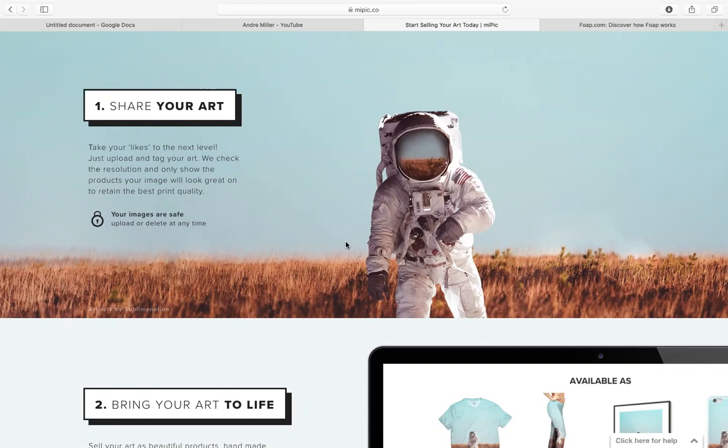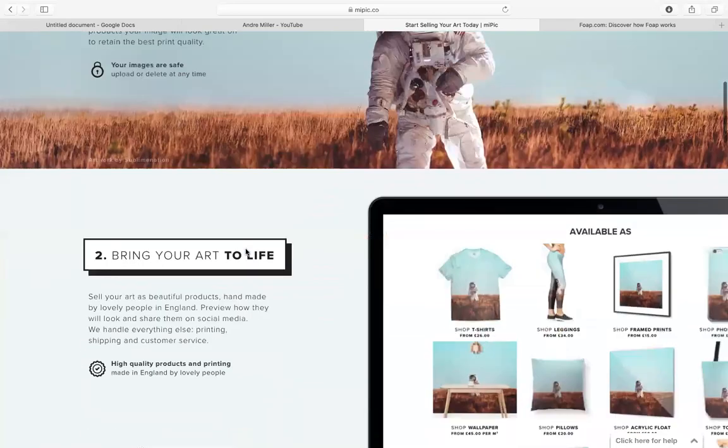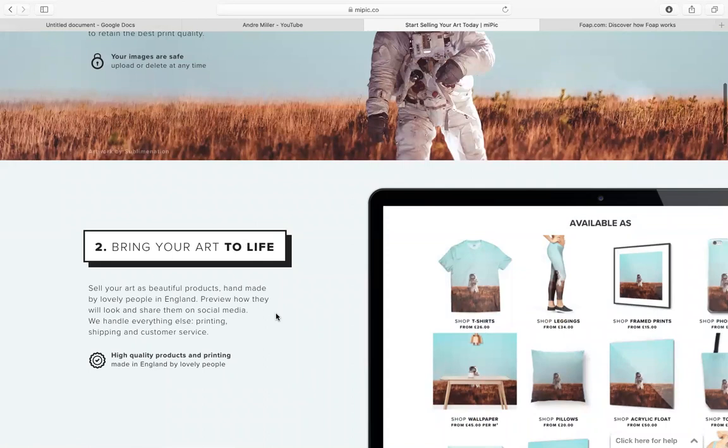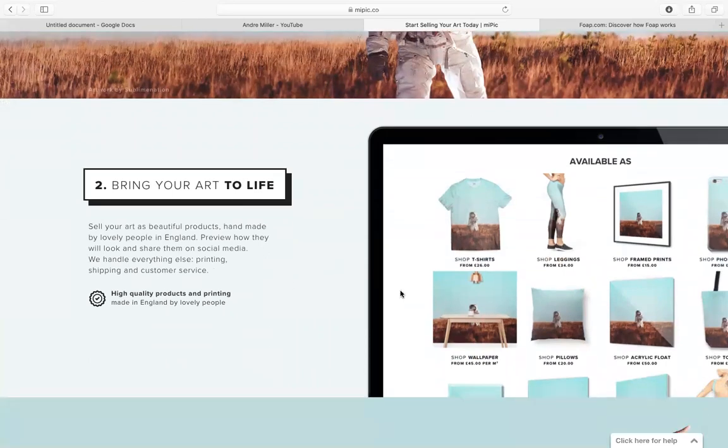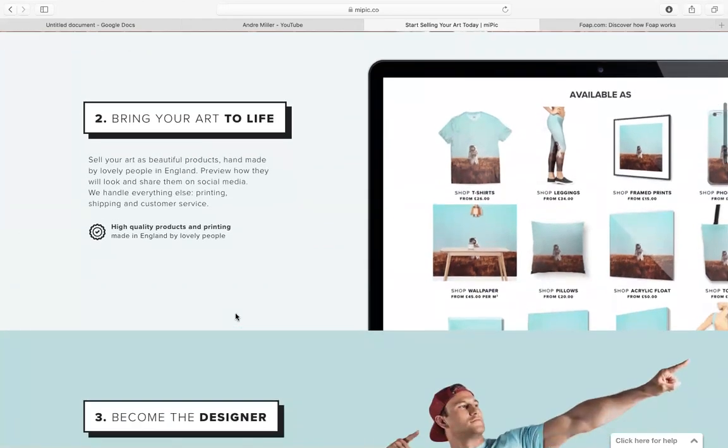Just make sure it's clear, because what they're gonna do, they're gonna work on the image and make sure that it retains the best print quality. So they'll make sure they do that as well. So you want to bring your art to life. These are some of the things that people do. You could sell your art as beauty products handmade by lovely people in England. So that's in the UK.